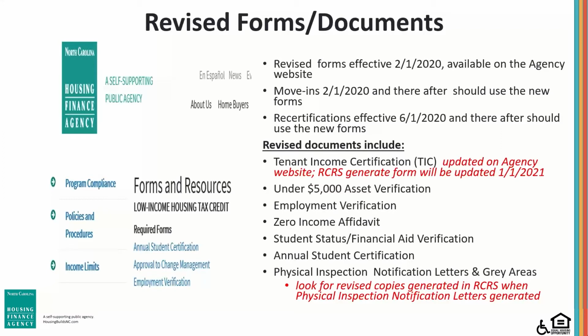Annually, if we update any forms, we post those on our website. The revised forms as of February the 1st of 2020 are listed here. Keep in mind, for any new move-ins as of February the 1st, you should be using these forms, and any recertifications after June the 1st, you should be using these forms.